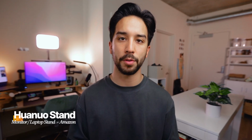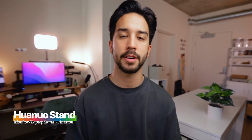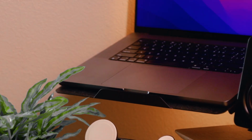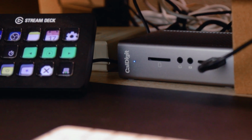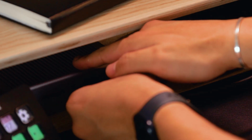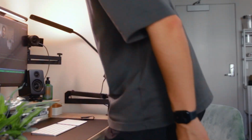Next, I got this monitor stand which clamps to the desk and comfortably holds my 29-inch LG monitor, and it also has a laptop arm that extends out to the left and holds my 16-inch MacBook Pro. But the real brain of this entire operation is the CalDigit TS3 Plus, which is a silver bullet of a USB hub. It allows you to connect up to 15 different USB accessories as well as your monitor, and it also charges your computer. This thing is the definition of a game changer.